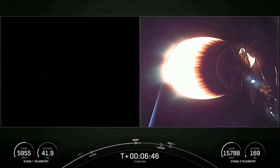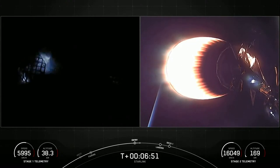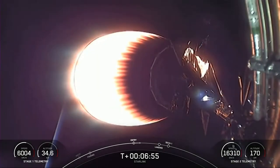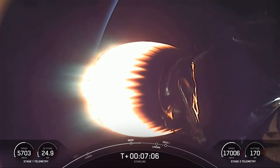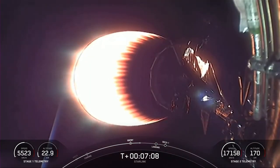Stage one, entry burn shutdown. If you keep an eye on that, as soon as the first stage hits the denser parts of the atmosphere, we'll continue to slow down its speed in preparation for the next burn, the landing burn. And that landing burn is expected to happen a few seconds after the T plus 8 minute mark. Trajectory nominal.